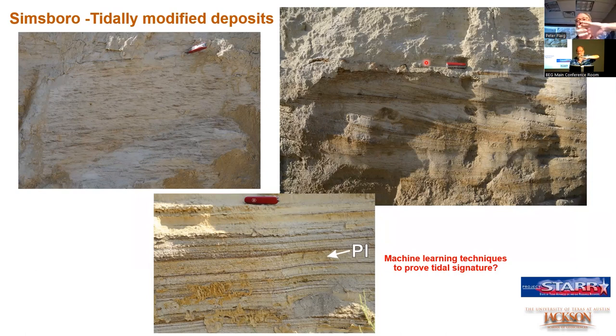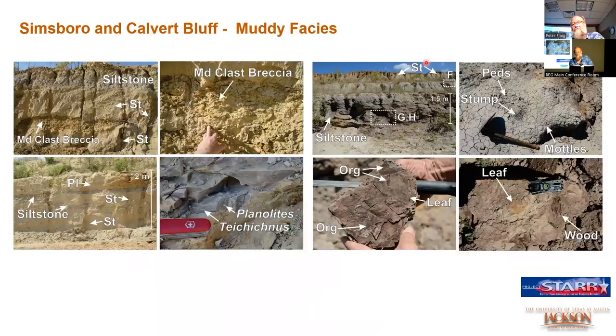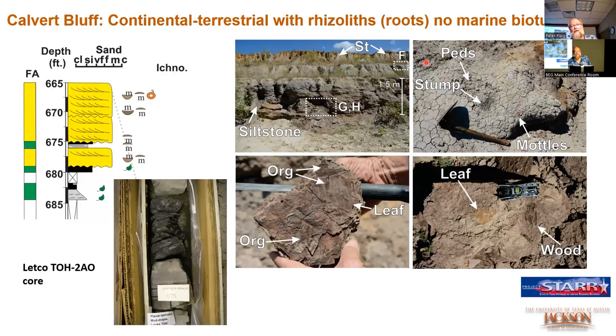You go drone and you can actually get an even better 3D model. Okay. And the muddy facies are really interesting. There's these big mud chips, which are very common in tidal systems, mud clast breccias. There's some bioturbation, some Planolites and Teichichnus, which suggests maybe a little bit of marine influence on some of these systems. And when you get up into the Calvert Bluff, there's paleosols and leaf mats. And we had a lot of luck getting some pollen data out of this. Okay. And the Calvert Bluff, these are continental terrestrial deposits. Okay. So, and I'm going to show you that in a second.